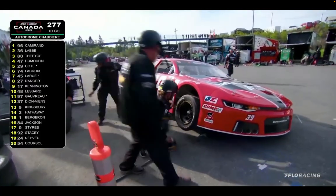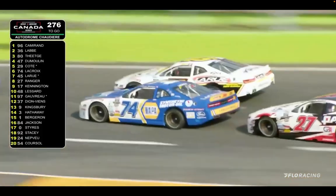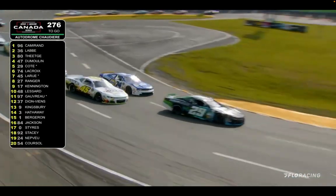Wow, look at Will LaRue working the outside at Kevin Lacroix. He passed Andrew Ranger. Now he's working on Lacroix in that 74. So Will LaRue in that 45 machine, plenty quick.